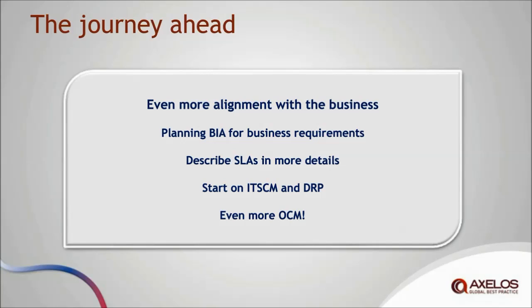So getting service targets from the business, having that discussion about how we can actually deliver the right service levels and thus providing value to the business is going to be important. We also want to know the business requirements for recovery point objectives and recovery times in these services in order to do the proper continuity management and disaster recovery planning.